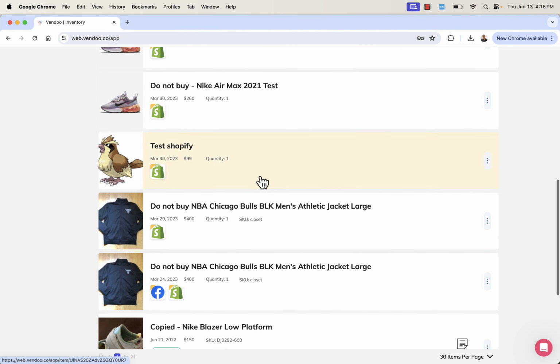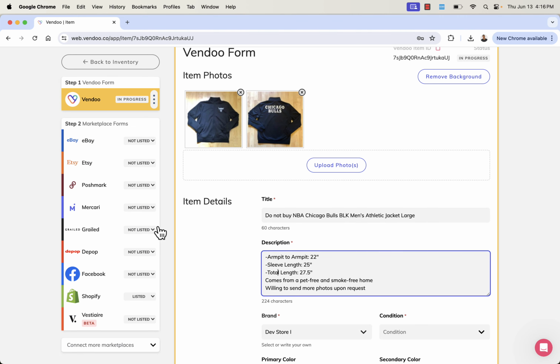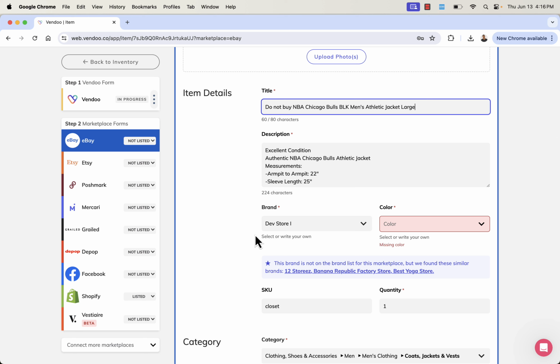And we'll come back over here. Take a look at this one, right? Description, brand, condition, color, all that stuff taken directly from our Shopify store. So let's go ahead and pick something over here. And we have these different options in terms of where we want to list. I'm going to go ahead and list it with eBay. So we'll list it over here.